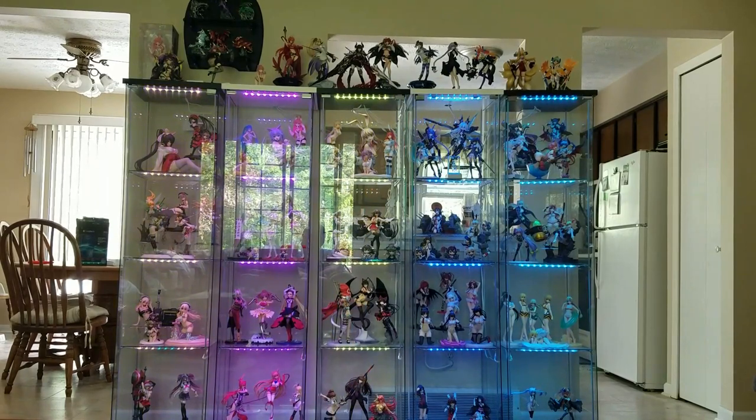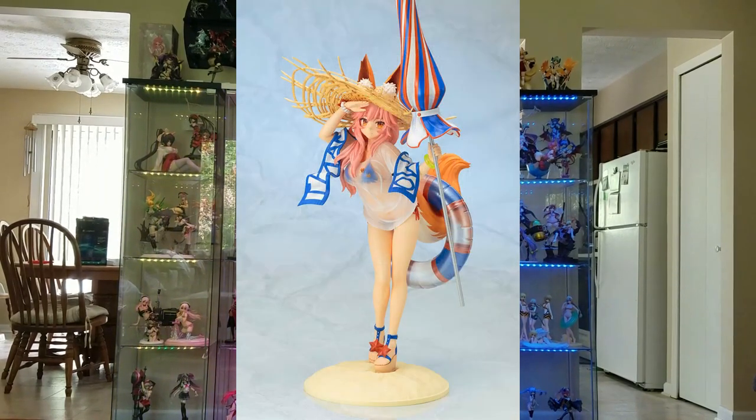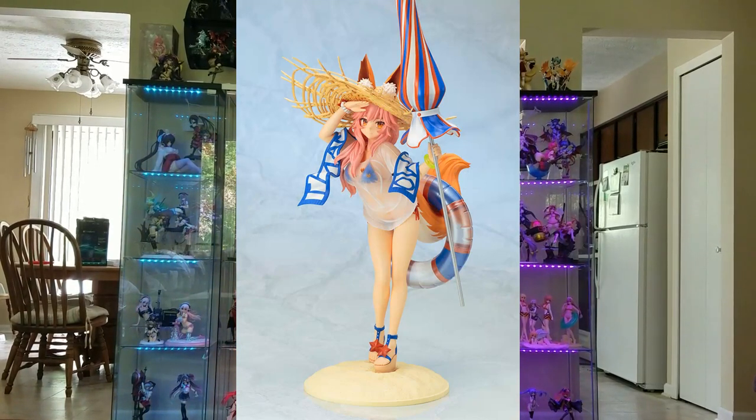And then I have, of course, Tamamo. Tamamo no Mae. This is the Lancer version of her. She is from Fate Grand Order. She is in her beautiful swimsuit. And she is a 1/7 scale figure and is by Kotobukiya.